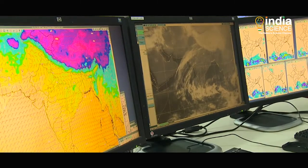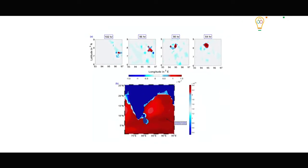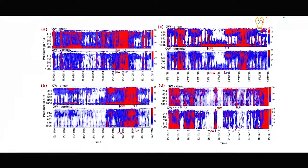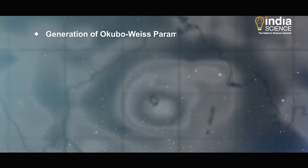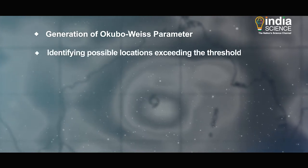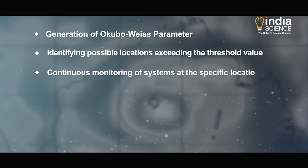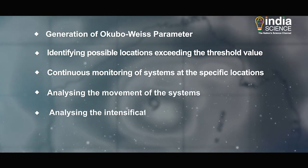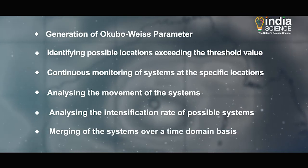The researchers used a well-proven Weather Research and Forecast model for the study, and a key indicative parameter called Okubo-Weiss was derived using the wind components obtained from the model. The tracking mechanism involved generation of the OW parameter, identifying the possible locations exceeding the threshold value, continuous monitoring of these systems at the specific locations, and analyzing the movement as well as the intensification rate of these possible systems and their merging over a time domain basis.